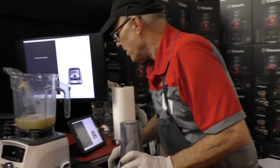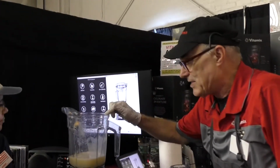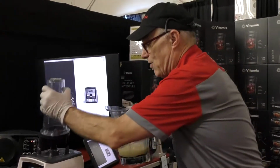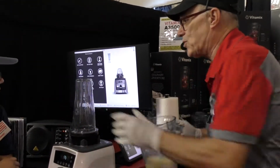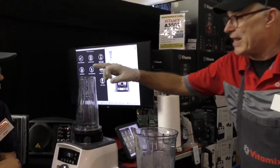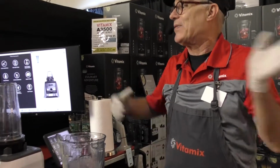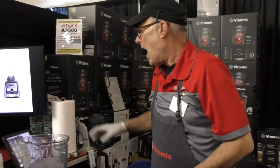I'll go to the blender setting. Now, here are all the programs that are associated with this container. But if I put this container on, you'll see it's a different set of programs, and they function differently. So when you're blending in here, it's going to actually run the motor differently, whereas the old machine wouldn't know that. That's where the difference comes in.